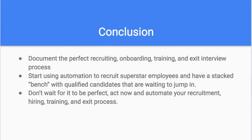The biggest takeaway is don't wait for it to be perfect. Act now and automate your recruitment, hiring, training, and exit process. The first draft will never be perfect, but if you try to make the first draft perfect and wait months, it's going to be too late.